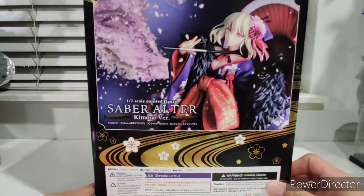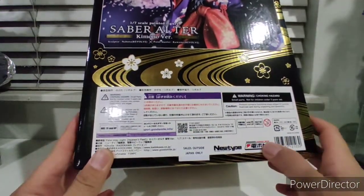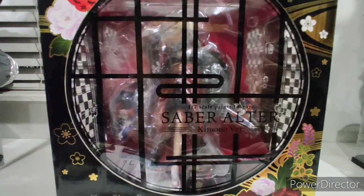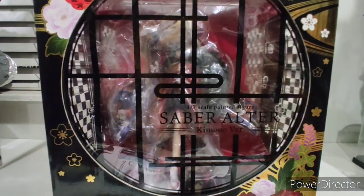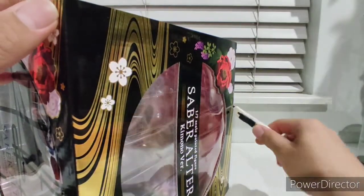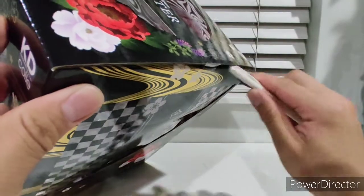There's a very pretty figure of Saber Alter in the back. And then the information down here: New Type, and then Dengeki Hobby, and then nothing on the bottom, and the top just says Saber Alter. I can't really fit the whole box in the frame because it's so large, but hopefully the figure will fit in the frame. This figure came out around December of last year, so 12/20, and retailed for around 24,000 yen, which is around $240 USD.